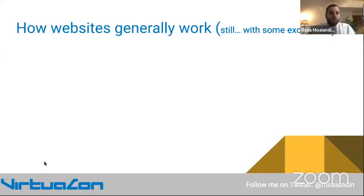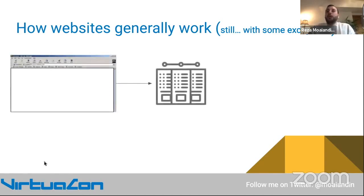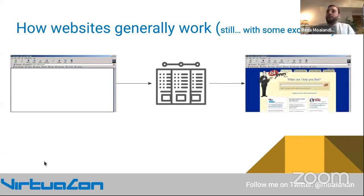So most of us know how websites generally work. The browser sends a request to the server. The server generally compiles pages. It works out the logic, grabs the data, puts all of it together nicely from the database. And then the browser gets back the data and renders it. It messes about a little bit with the CSS and makes it pretty.